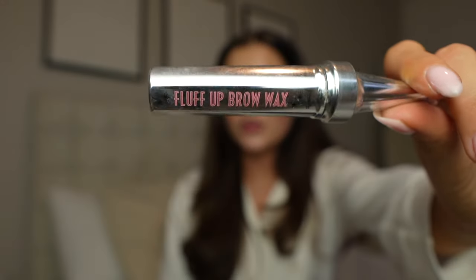Now moving on to makeup. Bits of makeup that I absolutely love and have loved for years. Fluff Up Your Brow Brow Wax, or the 24-hour brow setter from Benefit. I think that Benefit has the best brow products. Loads of people always ask if I've had my eyebrows laminated. No, I've only ever got this stuff in my brows or the brow setter. I think it's just amazing.